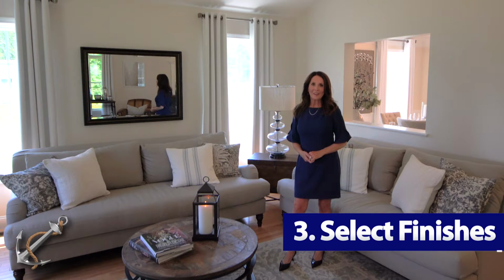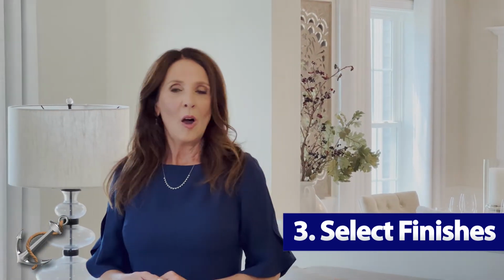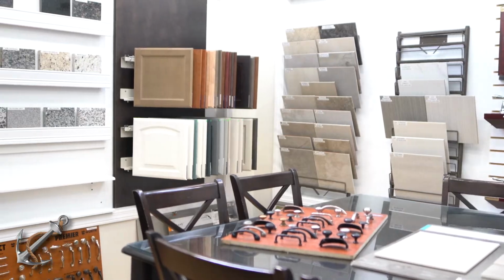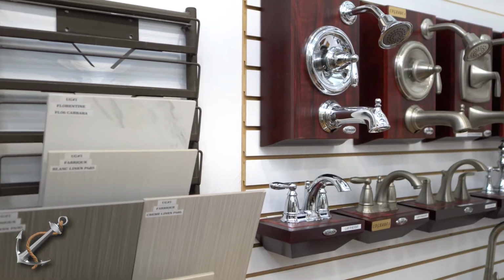Step 3 is the fun part. This is where you come into our showroom and you can make all of your selections for your new home. We offer a wide variety of flooring options, cabinets, countertops, backsplashes, faucets, and sinks. This is a chance for you to add your personality into your new home.